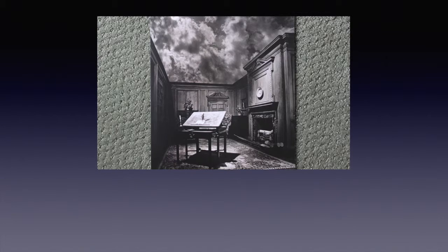So what does it mean to raise the roof? Look at this next picture. Notice the room, which looks like a library or a study room. The roof has been raised so that you can see beyond the room to the sky and to the outside world. Again, this is a metaphor. It means more than just a room without a roof.